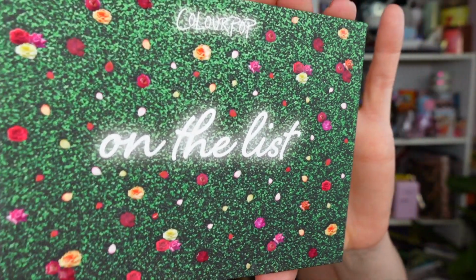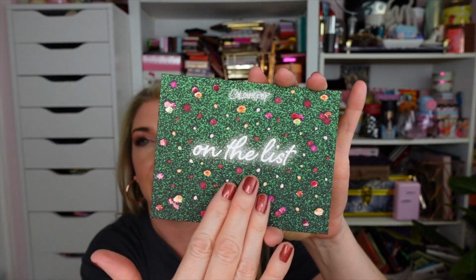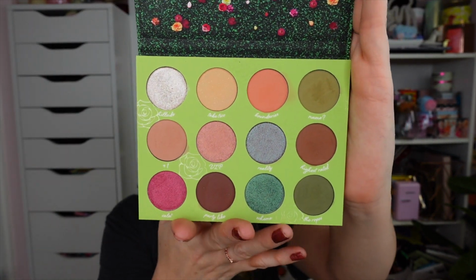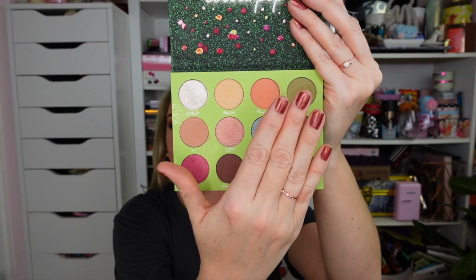It is beautiful. This is the star of the collection, the On the List palette, and it has that same beautiful packaging. It looks like you're at a VIP event or something, with the neon sign and the greenery and flower wall. And y'all, look at the colors inside. This is really a quintessential summer palette when you look at the pinks and the aquas and the greens, but I think you could actually make this work all year because you've got a lot of really beautiful neutrals. You've got this gorgeous shade right here. It is just a stunning shimmer that could work all year round.